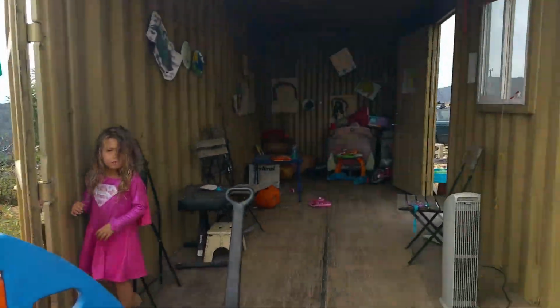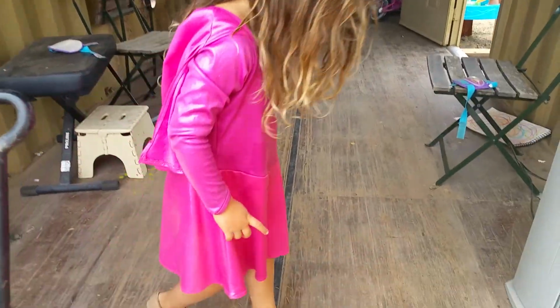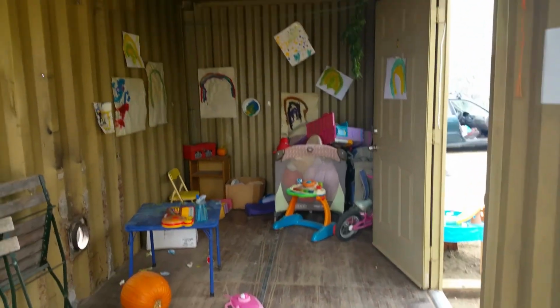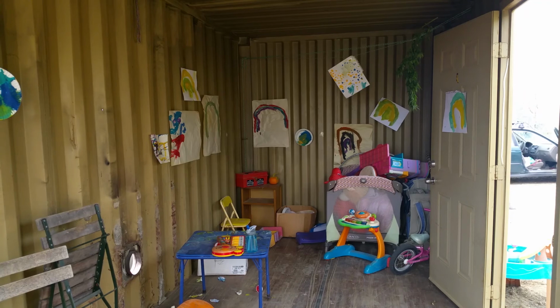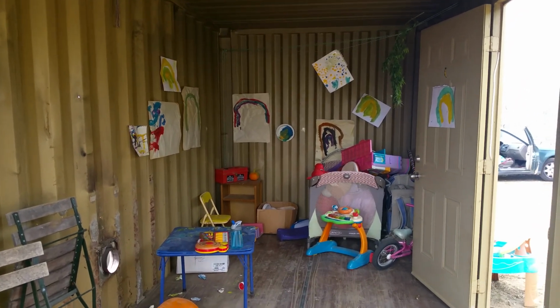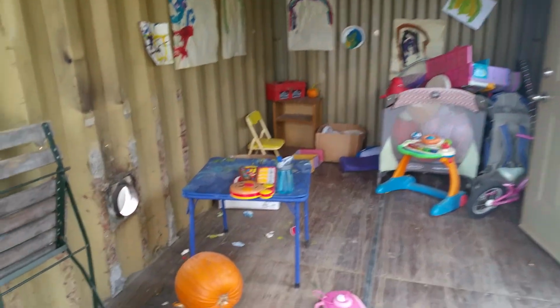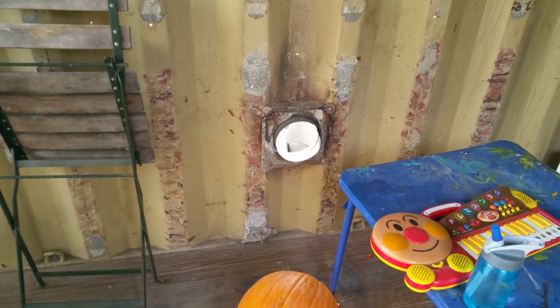And so here's the shipping container, and there's Super Girl. No, Hazel. Oh, there's Hazel. Things are a little bit of a disarray. The shipping container turned into the art studio for a while, while we're doing a lot of brainstorming on exactly how we're going to use the space. We also have a fireplace that came with the shipping container, which is going to be installed here.